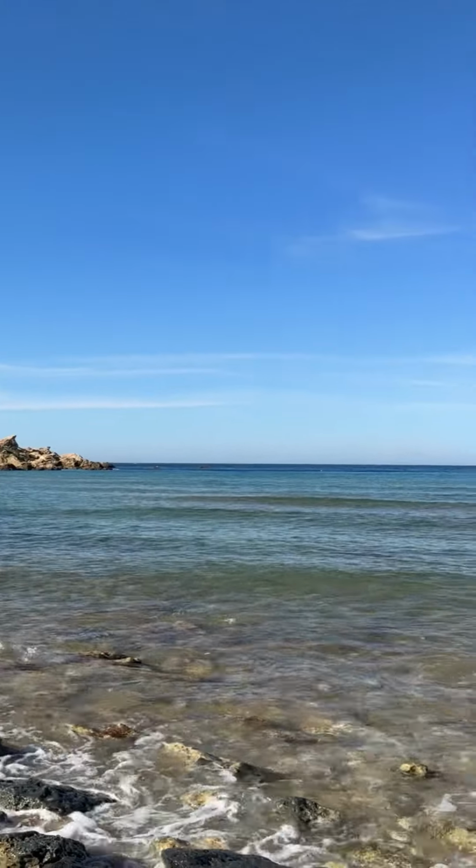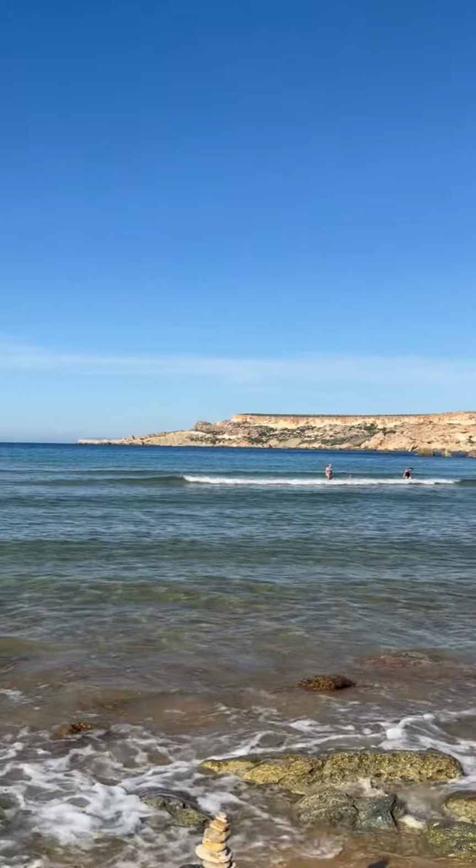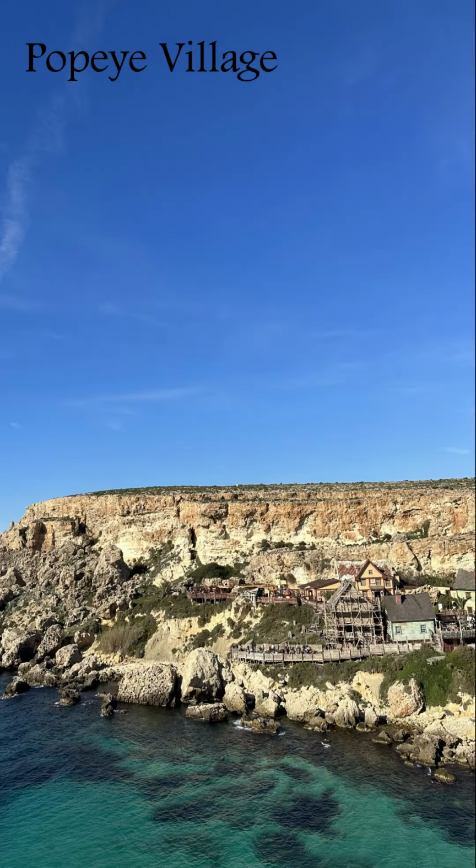After swimming in the sea and exploring this area, we headed towards another tourist attraction, the Popeye village. This village is a film set which was made in 1980 for the shooting of the film Popeye, and since then has been turned into a fun theme park for kids.